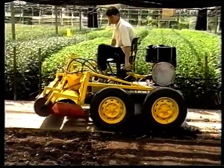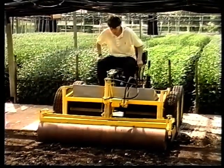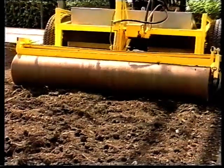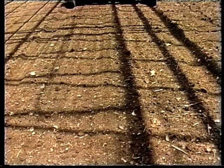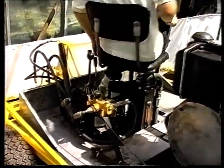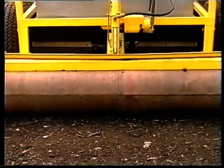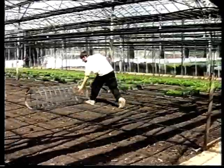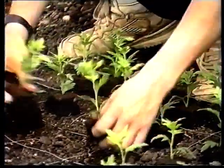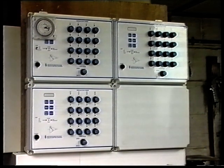The plant bed is prepared using a specially designed raking and rolling machine. Following which, the crop supports are repositioned. The young plants are then placed on the surface of the soil. Finally, the irrigation controller is programmed to provide feed and water as the plants grow.